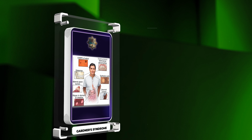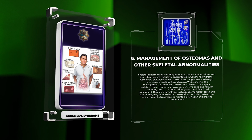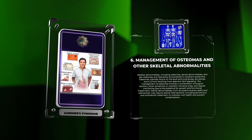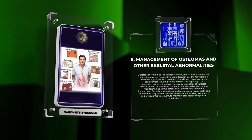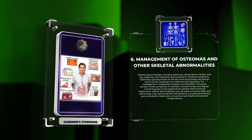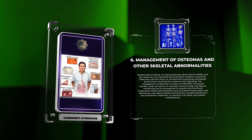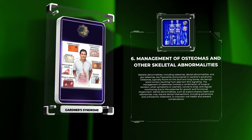Skeletal abnormalities, including osteomas, dental abnormalities, and jaw osteomas, are frequently encountered in Gardner's syndrome. Osteomas, typically found on the skull and long bones, are benign bone tumors resulting from aberrant WNT signaling. The management of osteomas involves a combination of surgical excision, when symptoms or cosmetic concerns arise, and regular monitoring due to the potential for growth and functional impairment. Dental abnormalities, such as supernumerary teeth and odontomas, may require dental interventions, including extractions and orthodontic treatment, to maintain oral health and prevent complications.